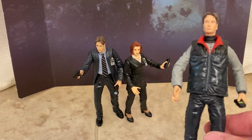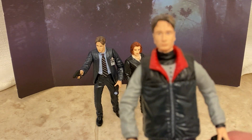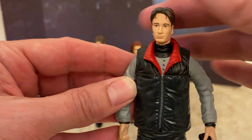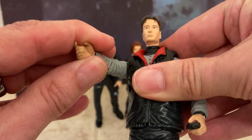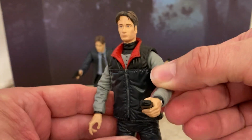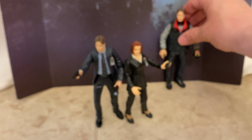As I have stated many, many times in many, many videos, I'm not a huge articulation junkie. It doesn't matter that these things don't have articulation like modern figures. It has enough articulation to make me happy. It's always about the sculpt with me. I want it to actually look like the thing, as opposed to sort of looking like the thing, but being able to move in 100 different ways.